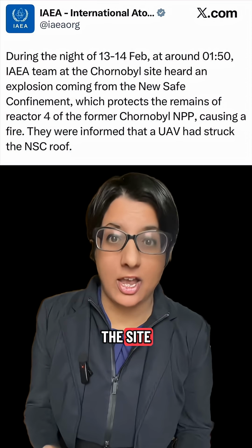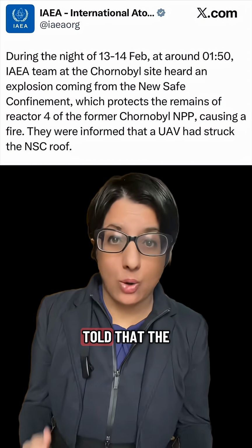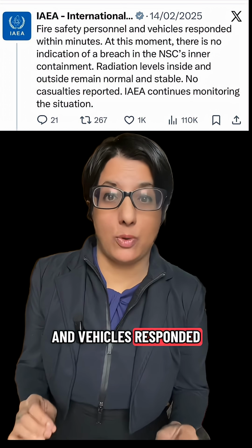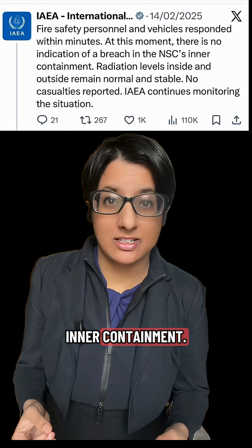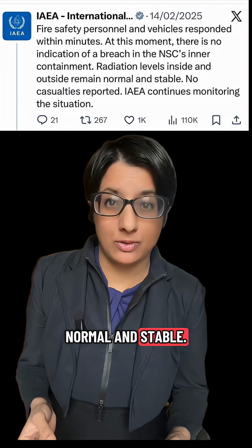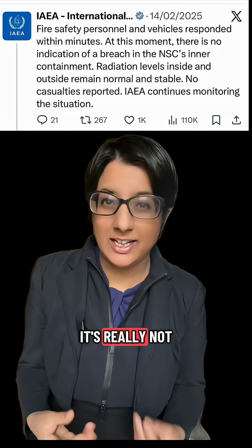Their team at the site heard an explosion coming from the new safe confinement shelter, and they were told that the damage had been caused by a drone. In their own words, fire safety personnel and vehicles responded within minutes. At this moment, there is no indication of a breach at the NSC's inner containment. Radiation levels inside and outside remain normal and stable. No casualties reported. So while it's important to know, it's really not that exciting.